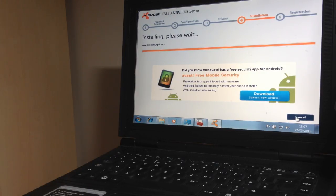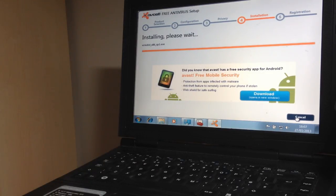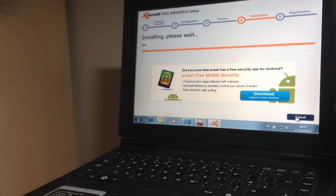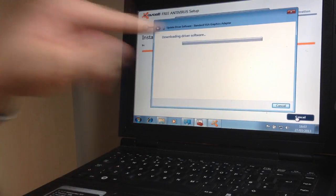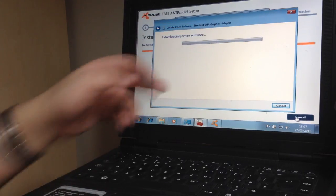So, sorry about that. It's just taking a wee while to install it. 1 gig of RAM is not necessarily enough for Windows Vista or Windows 7. Both will run quite sluggishly. But in my experience, in general, 7 will run better on a computer than Vista will. And it's actually found a display driver. See that? It says downloading. Oops. Not supposed to get that on the screen.